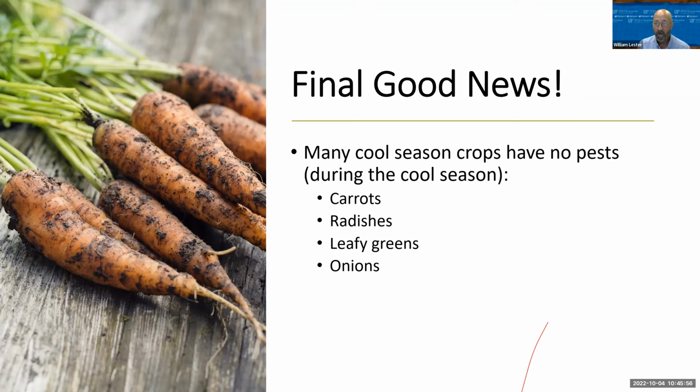Radishes, you'll get flea beetles. Flea beetles are a very tiny little beetle that will eat little tiny round holes in your radish leaves. But you generally aren't eating radish leaves. You're eating the root that grows underground. So I've never had a problem with them. Leafy greens, you can get caterpillars. We already talked about what to use to control caterpillars.